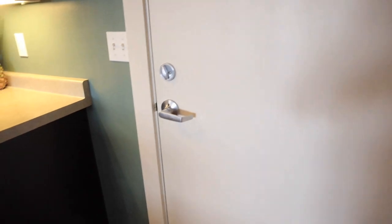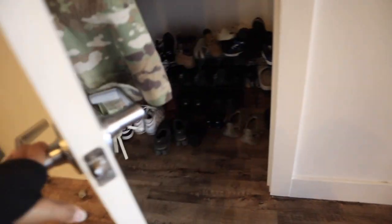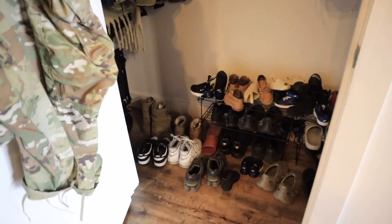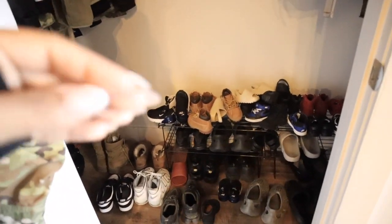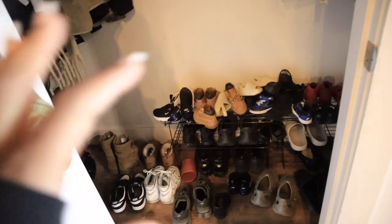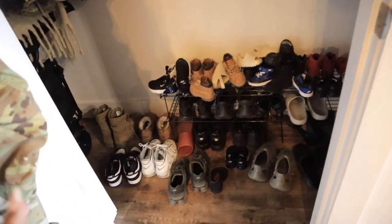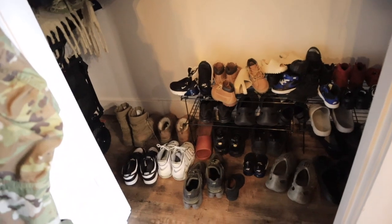This is the entrance door right here, and when you enter you see the kitchen, but we're going to start off with the door here. If you guys know, we don't wear shoes in the house, so this is a must when we first come in. This is not organized whatsoever because we keep all of our shoes in here. We don't have them in the bedroom, so it is messy. We didn't find any storage situation yet, but we're moving in September, so I don't think I want to until we move into that place.